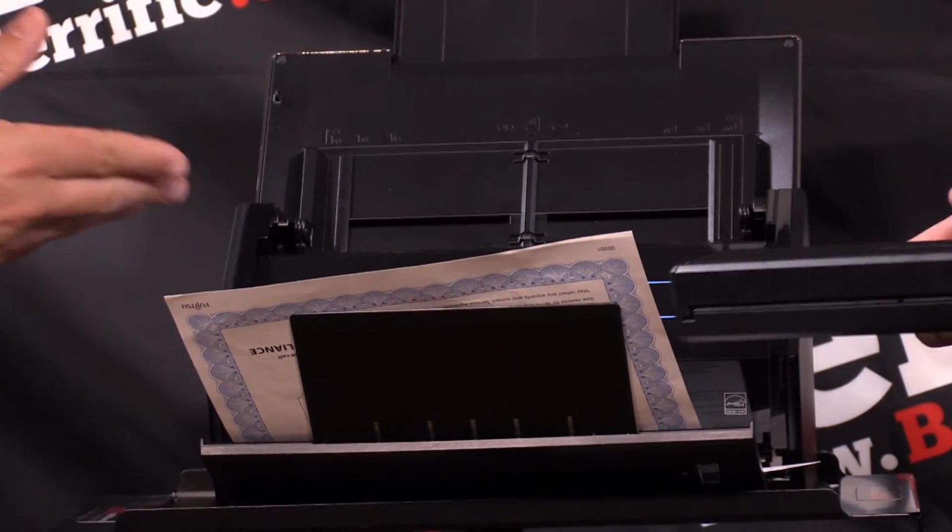I mean, this is incredibly impressive. It makes me want to get organized. So check out this ScanSnap iX500 from Fujitsu and its little baby brother over there, the iX100. We're going to get more information on these.